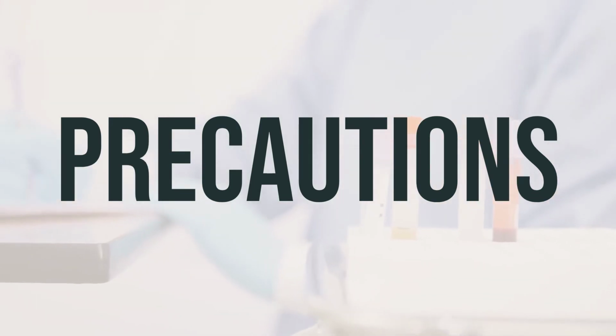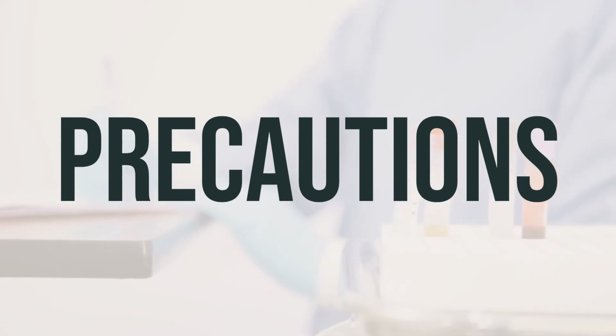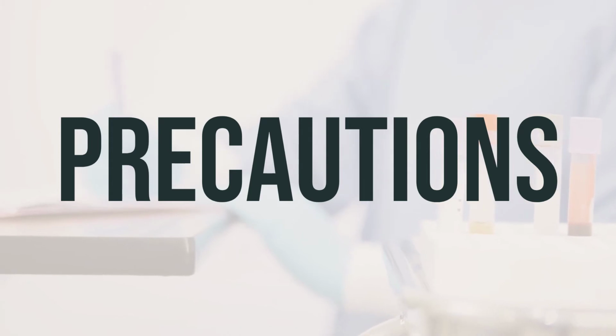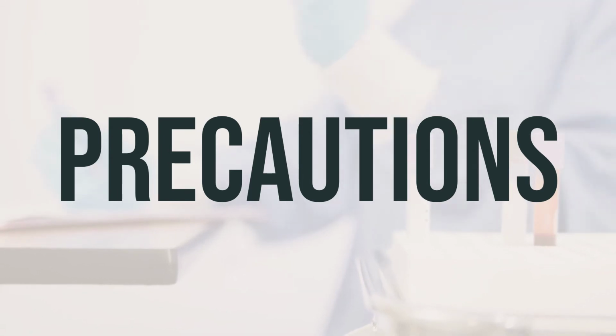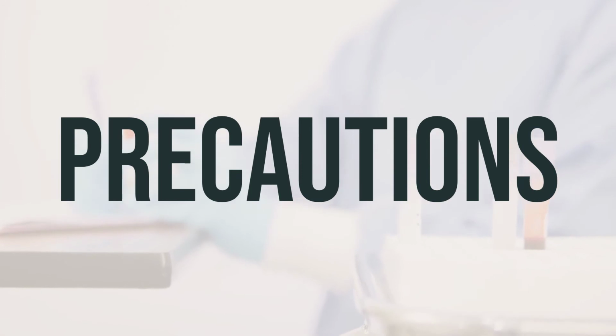If you are planning to have surgery, it's crucial to inform your doctor or dentist about all the products you are using, including prescription drugs, non-prescription drugs, and herbal products. Lastly, if you are pregnant or breastfeeding, be sure to consult your doctor before using this product. As always, it's important to discuss any concerns or questions with your healthcare provider.